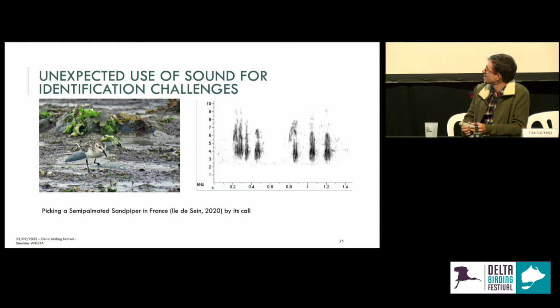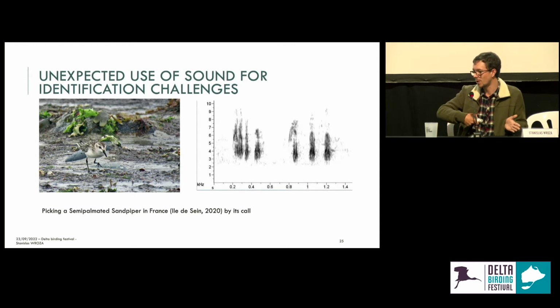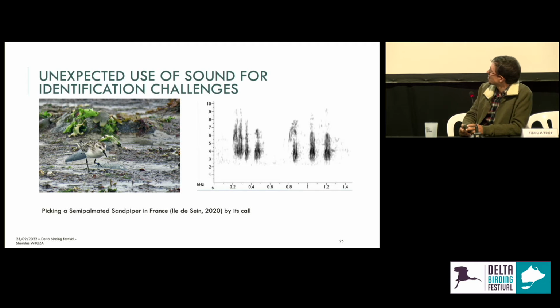And just to show you that it works very well in the field, this is another example, a semipalmated sandpiper, this time the American species that is equivalent to the two I showed you before. This is a bird that I found two years ago in France on the Île de Sein, and it was calling. So I immediately knew that it wasn't a little stint.